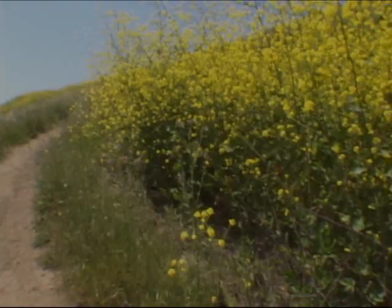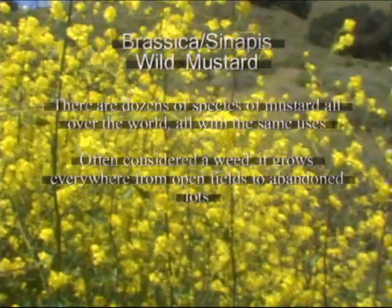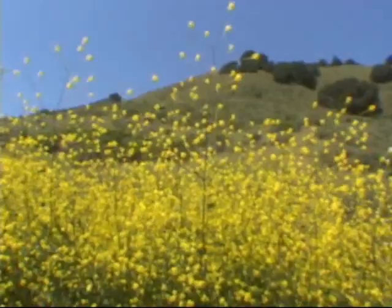Here is another tasty wild plant, wild mustard. There are dozens of species of wild mustard growing all across the world, and all have identical uses. Mustard, like many other wild useful plants, is often considered a weed and can be growing everywhere from open fields to abandoned lots.